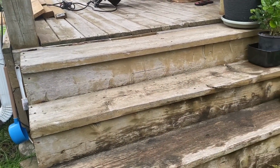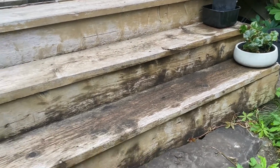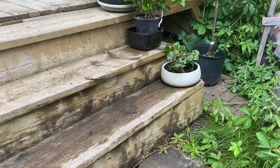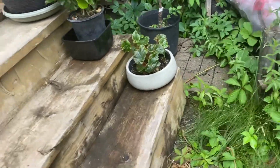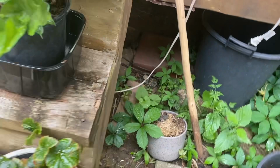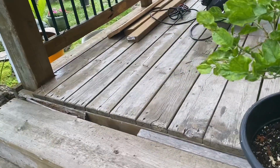The deck is fine, but this part here is getting rotten. I think next year I'm gonna work on this to make it more maintenance free, so it doesn't rot as much. I don't know what to do yet. But you can see here, the wood is rotting away. But the deck is holding up pretty good.